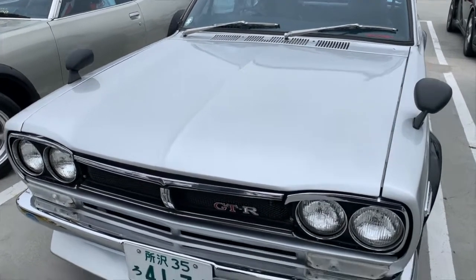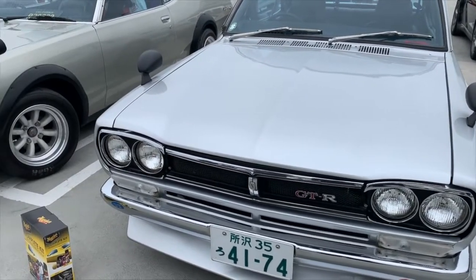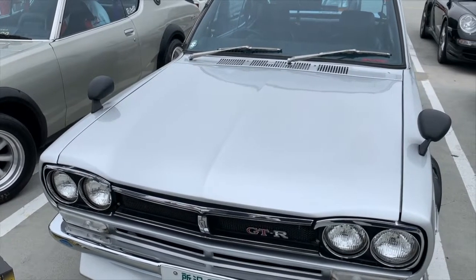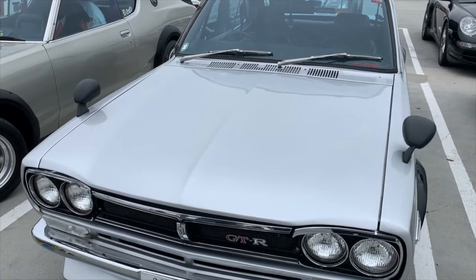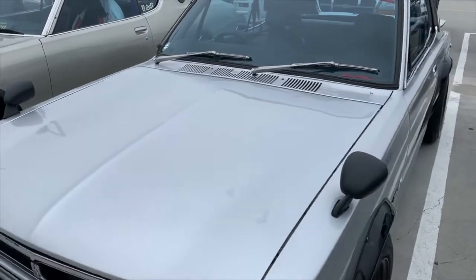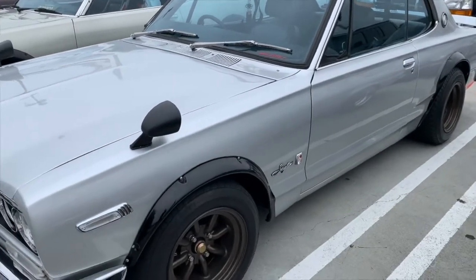On this one, I actually didn't do too much to it, so I bought it like this. So, of course, I did the refresh of the carbs and all that stuff, but otherwise, it's pretty much how I bought it. It's kind of like how they liked it in Japan. That's very cool. So you imported it yourself, or somebody else had already brought it over? My buddy did. He had it for a couple of years. So this has been in the States for a while.